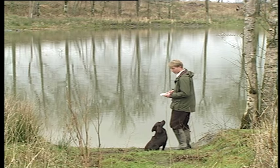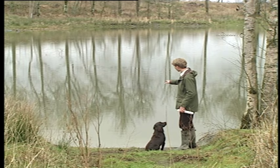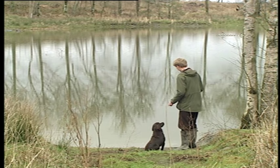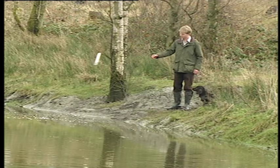Sit up. And I've chosen this bit because it's quite a gradual entry. You saw there, he just got his feet wet and paddled a bit. And we can gradually get it a bit further and get him swimming here. If you do this at a place which is a sheer drop, straight into swimming, it can be a bit daunting for them at first if they're diving right in. Good boy, sit up.